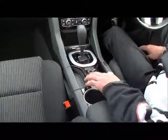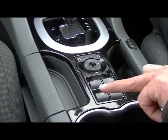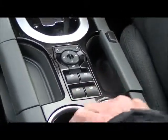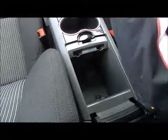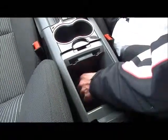And just moving back here, we've got all our power mirror and power window switches. Note the lovely piano black finish on the console. Drink holders there. We'll just re-engage our handbrake. And just in the middle here, detailer's a little bit lazy, not popping that little piece of carpet back in place. We'll do that for them, just won't pay their bill.